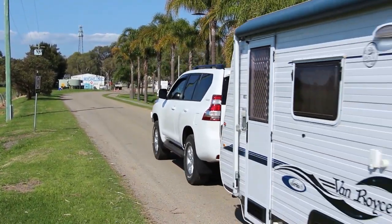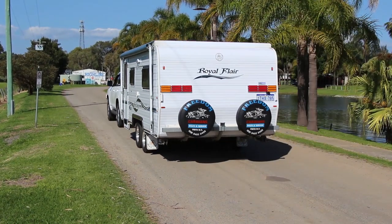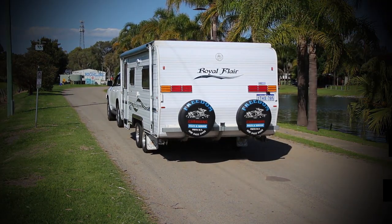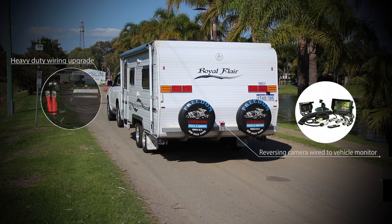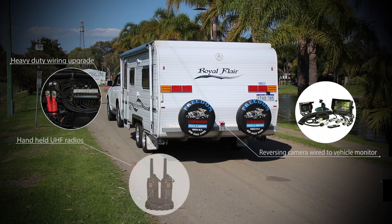This time, Paul listened to Lynn and got some expert advice. They had some vehicle modifications done before leaving on their holiday. A caravan reversing camera was fitted with the wiring system connecting up to the factory reverse camera. And the vehicle wiring was beefed up to carry the extra load, all of those accessories placed on it. And they bought two handheld UHF radios to make it easy for Lynn to direct Paul into the parking spot.